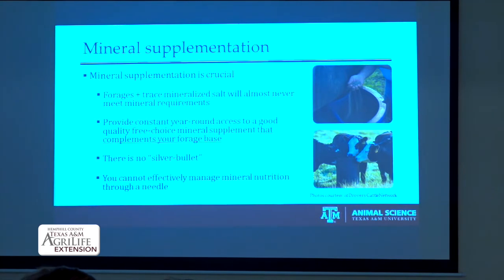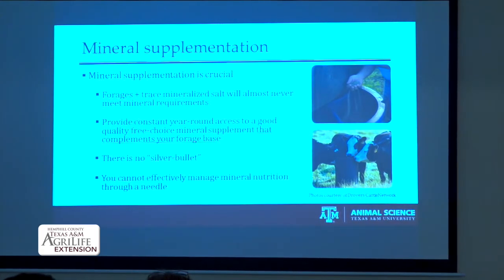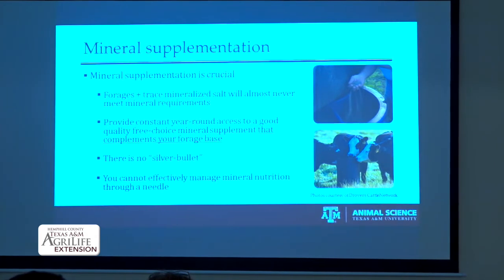I have seen it firsthand. A couple things is that generally speaking, in almost all scenarios that I've seen, forages and trace mineralized salt do not meet mineral requirements of cattle. So find that one that complements your forage base. The other thing that I think is just as important as anything with mineral supplement is consumption.